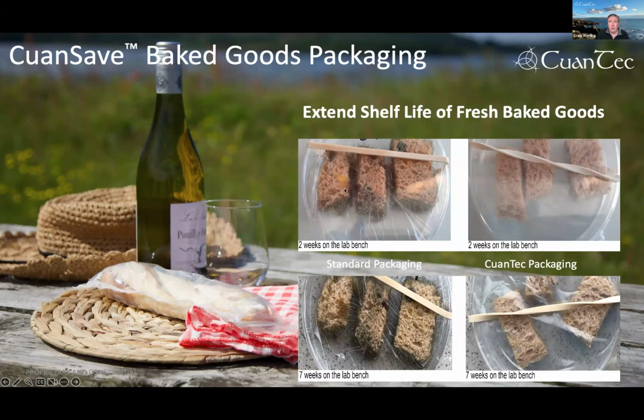The catalyst for the mold is the water, right? The moisture that combines with the yeast and the bacteria in the breads. That's the catalyst for the mold. When we remove that excess moisture through desiccating features of the film, we're able to extend the shelf life of the bread. You can see on the right-hand side, after 2 weeks, that bread looks very fresh, very good, very edible. After 7 weeks, on the lower left-hand corner picture, you can see that looks like a green troll doll from the 90s. This thing's about to grow legs and walk away. On the right-hand side, you can see after 7 weeks, no molding.